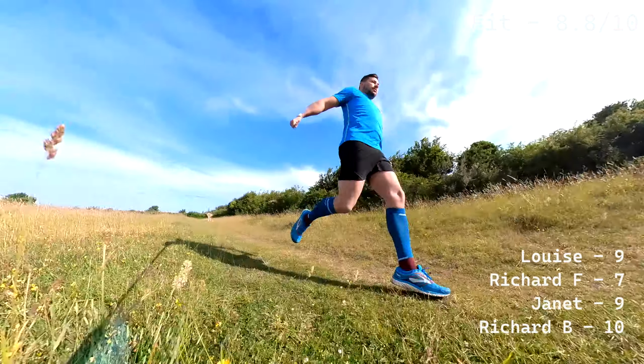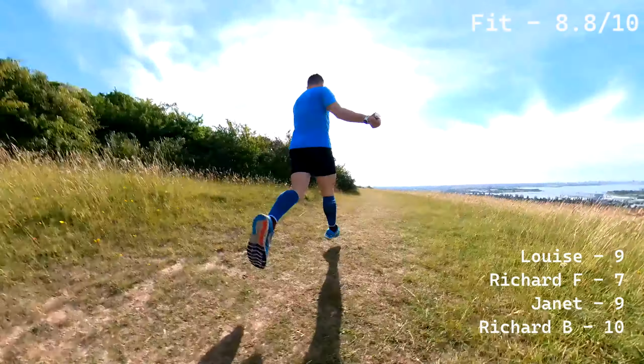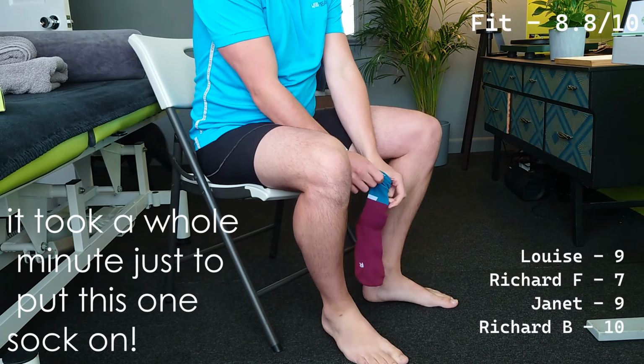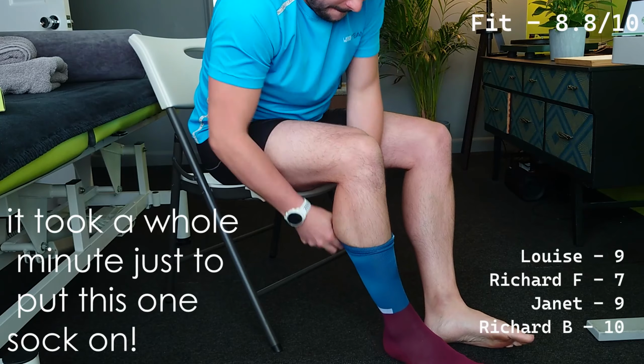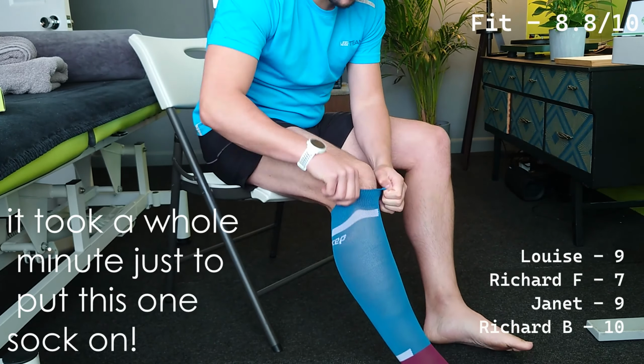Richard F, as mentioned, noted that the socks came up a little bit high for him and ended up causing that bunching and discomfort behind his knee. Louise and Richard B both noted how difficult the socks were to put on, something again I totally related to. Louise in particular, who is currently living in Valencia, noted that they were particularly difficult to get on and off, particularly the off part, if the weather was hot or if it was a humid day.